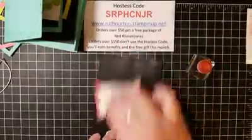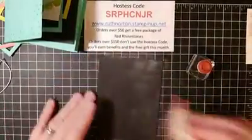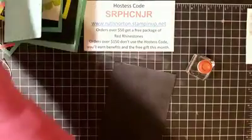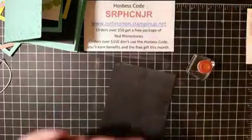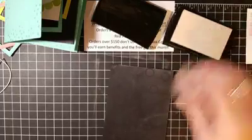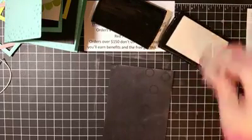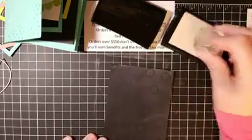So I'm gonna take my powder tool here, my powder rag, and I'm putting a lot on because I don't want any of that clear embossing powder to go where it's not supposed to. And I'm gonna grab my Versamark pad, and I'm just gonna stamp this randomly too. There is no rhyme or reason to how I'm doing this, or right way or wrong way, because it's such a subtle background. It doesn't have to be perfect.